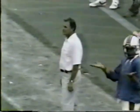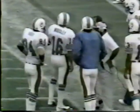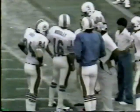New England with a timeout, stopping the clock now at 2:24. Now, is that all of their timeouts, or do they have one remaining? They have one remaining. Of course, what the Dolphins want to do here, and what Shula will be telling them, is to hold on to the football. That's the only chance the Patriots have, is to pick up the ball.